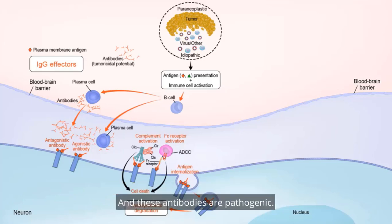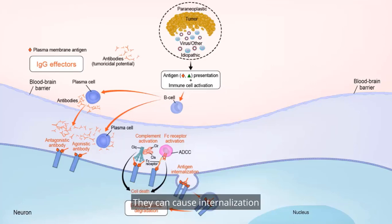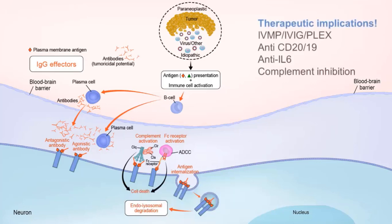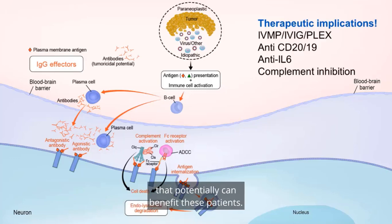And these antibodies are pathogenic. So, for example, they can turn on things and turn off things. They can activate complement and lesion cells. They can cause internalization or modulation of the target protein off the cell surface. And if you find one of these antibodies, it directs you towards, first of all, antibody depleting drugs or agents that potentially can benefit these patients.